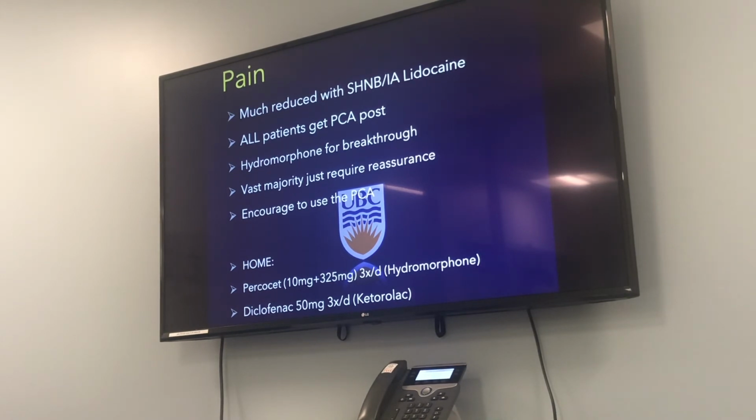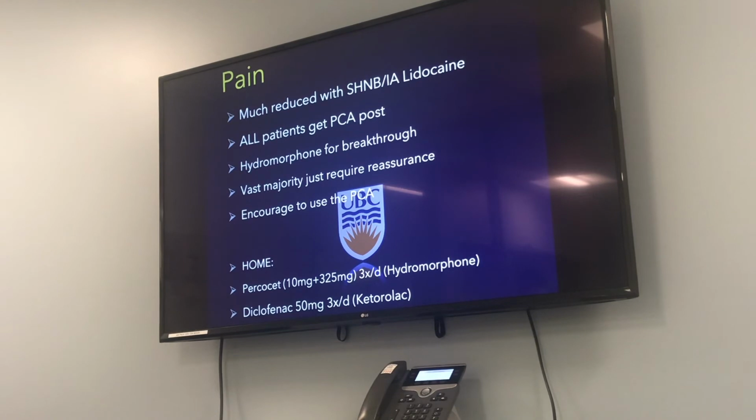The reason for that is any complication that happens is a remote complication. So you will almost never see an acute complication in the first 24 hours. The pain is not a complication, it's a reaction to what we've done to the patient. So there are very few things you need to worry about when it comes to complications after the procedure. Pain is the biggest issue that you're going to have to deal with.